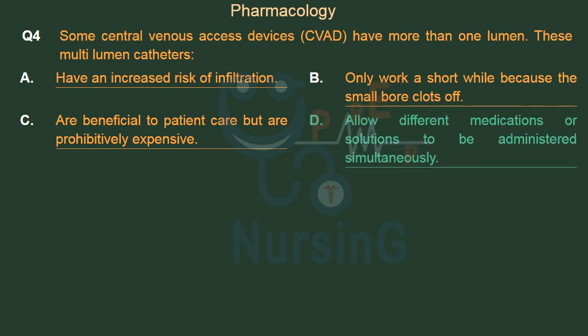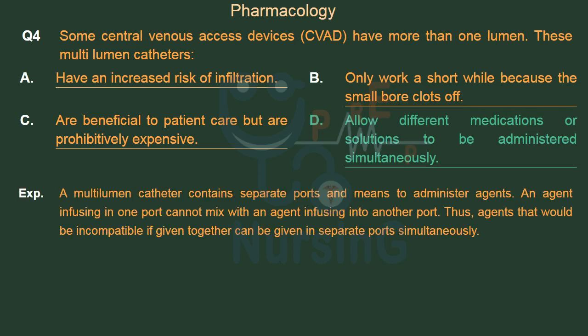Allow different medications or solutions to be administered simultaneously. A multilumen catheter contains separate ports and means to administer agents. An agent infusing in one port cannot mix with an agent infusing into another port. Thus, agents that would be incompatible if given together can be given in separate ports simultaneously.